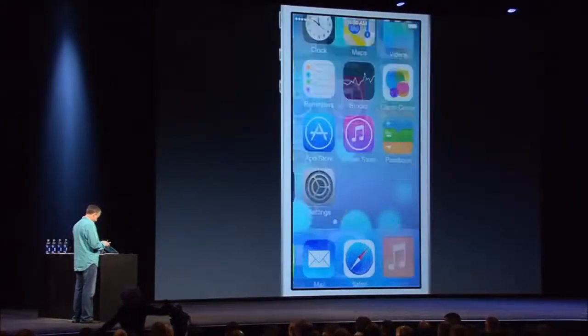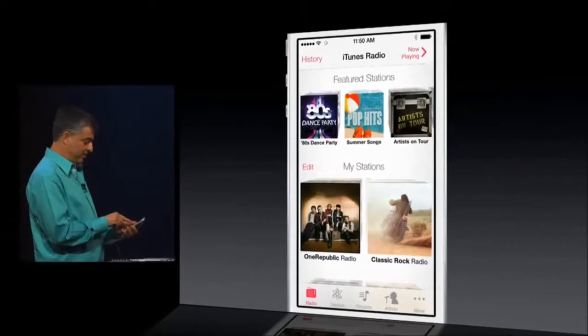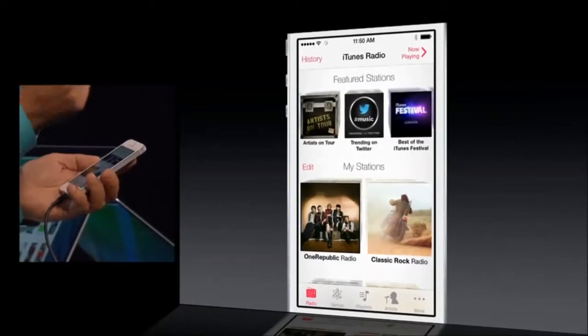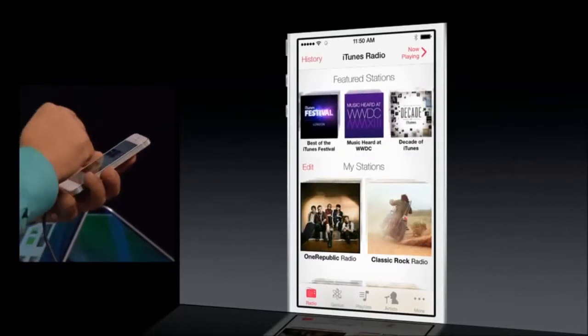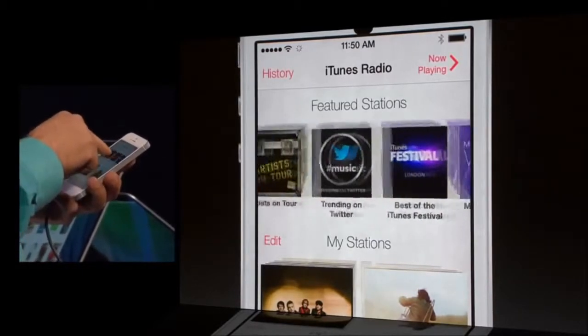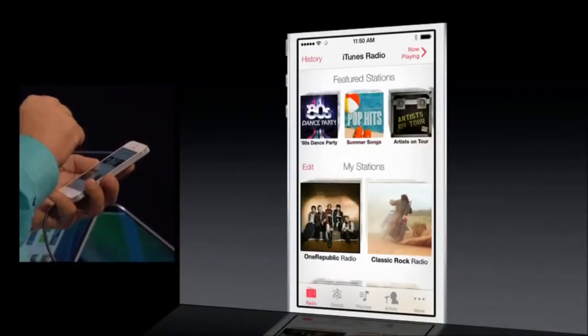And we'll launch the Music app. And the first thing you'll notice is we've got a set of featured stations that our programming team have created. So you can see the songs that are trending on Twitter right now, or even the songs that you guys are all going to hear this week at WWDC. But I feel like summer songs. So you just tap.